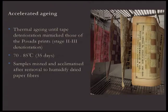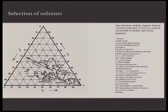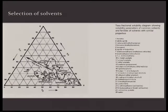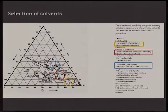I then put the samples through accelerated aging until the tape deterioration mimicked the deterioration seen in the Posada prints, which was basically stage 2, stage 3 deterioration. And then, using the TEAS chart, a variety of solvents were selected ranging in polarities, including aromatic solvents, chlorine solvents, and ketones. As adhesive ages, it becomes more polar and requires more polar solvents to remove.